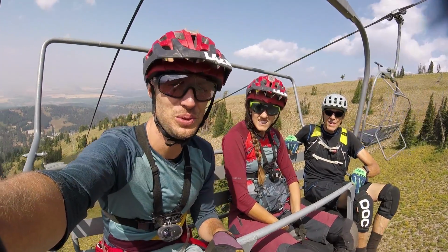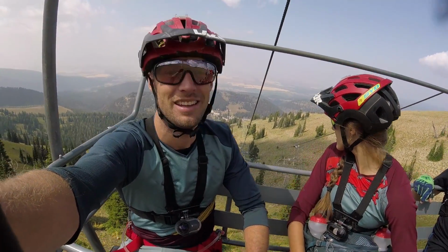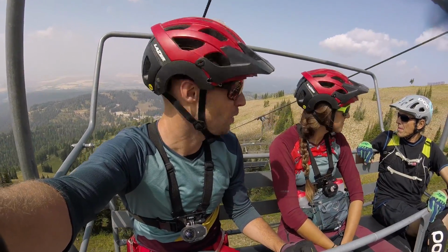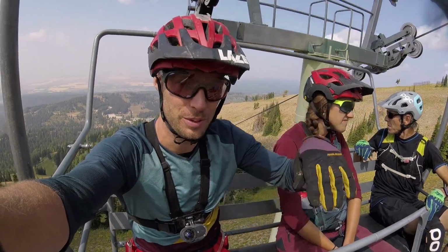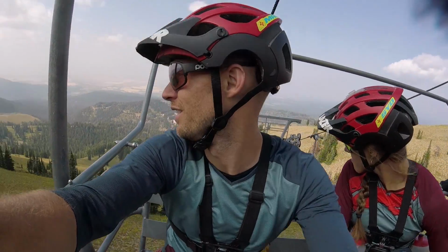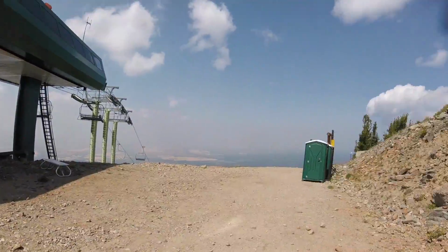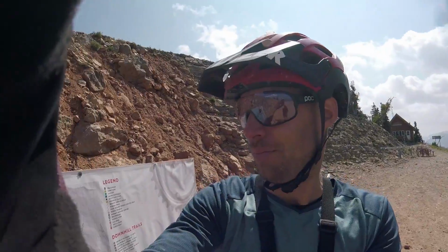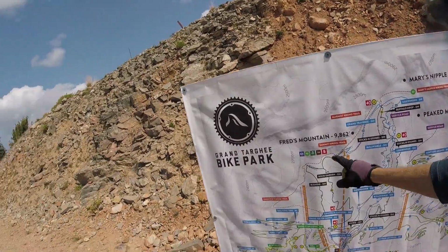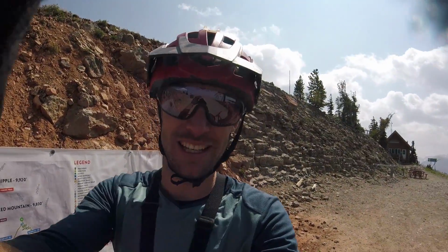Look at this view, even with the smoke. This mountain is huge. It's a very wide mountain, and it rolls as opposed to being a continuous slope all the way down. It's really cool. Well, it looks like we are about to ride off the edge of the world. But we are actually gonna go ride Rock Garden DH, which is this one. So, should be fun. All right, Sid, you're leading it.